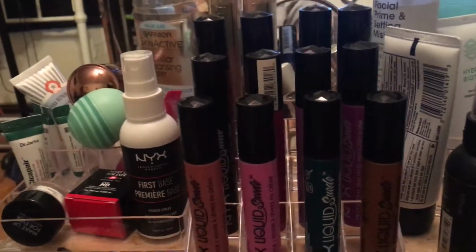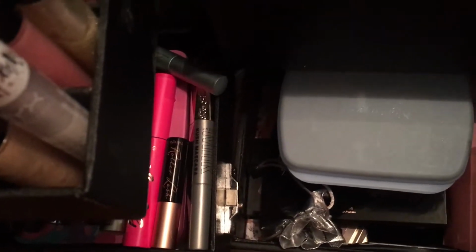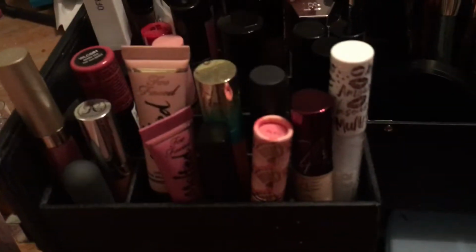And I've got a bunch of stuff up for sale right now. I did do a huge makeup clean out, and no, I'm not promoting myself, so please nobody report me for that. I'm not trying to promote myself, but this is what I use on a day-to-day basis.